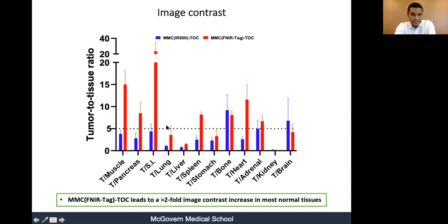And it is interesting also that we're beginning to gain contrast in the lung and in the liver. Despite the fact that it is not over 5 as it is for the rest of the tissues, this could also have strong implications for this patient population.